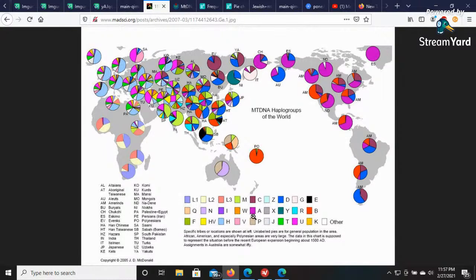But it looks like there's an A too, which is still under N. It would be the A and the U, which is almost entirely Semitic, with the exception of this blue color here, which is Asian. So you can see that sliver of blue, which is Asian, which is this D here. Other than that, I got this light.